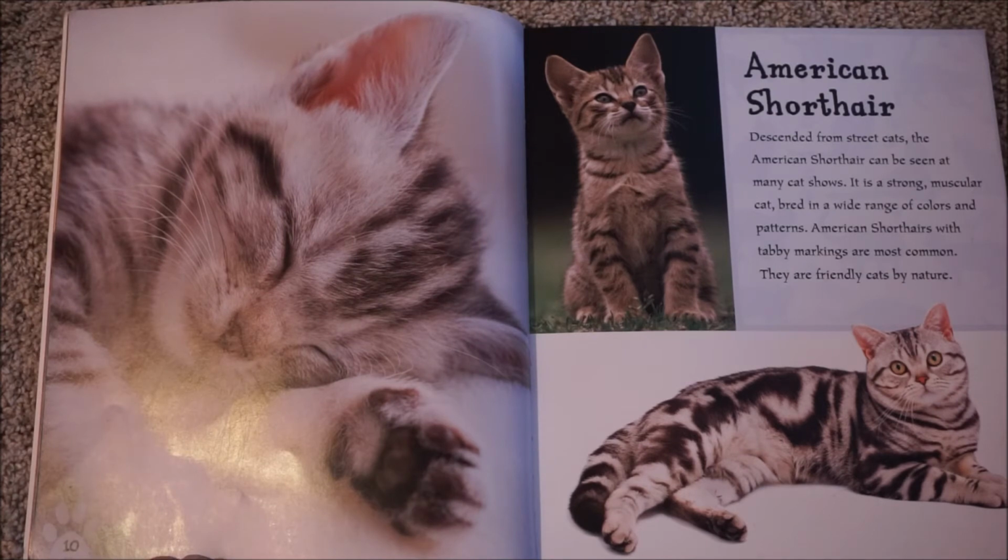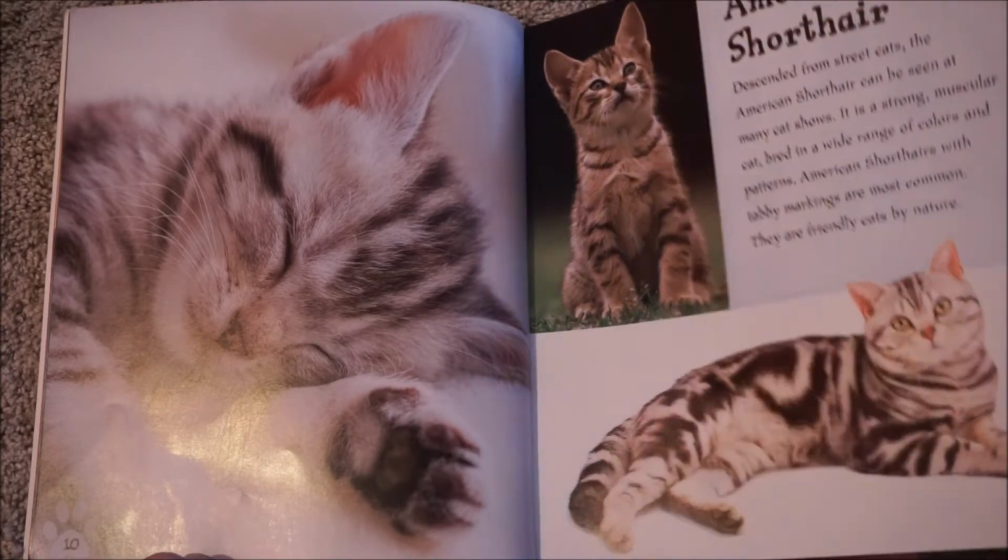The American Shorthair. Descendant from street cats, the American Shorthair can be seen at many cat shows. It is a strong, muscular cat, bred in a wide range of colors and patterns. American Shorthairs with tabby markings are most common. They are friendly cats by nature.